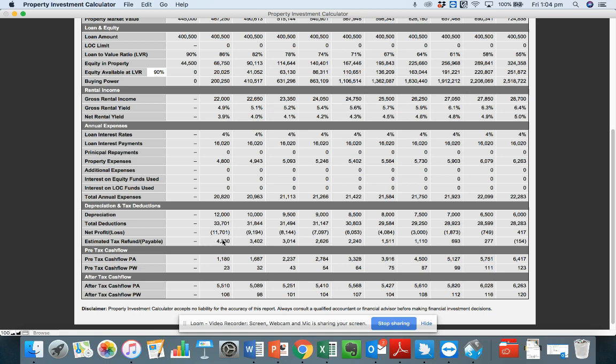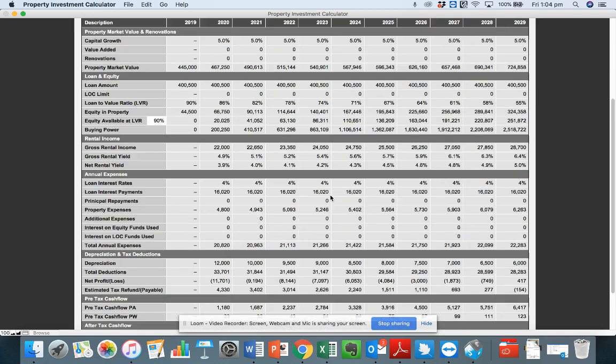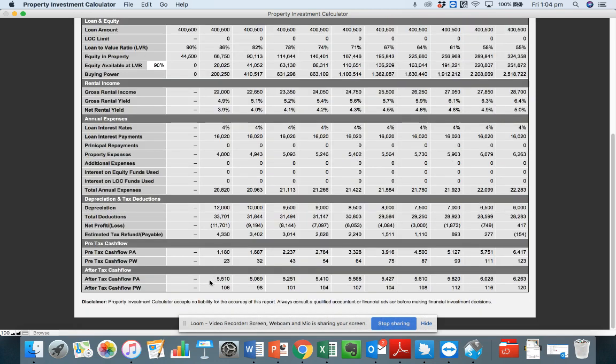So when we add up the refund that we're getting from the ATO and the pre-tax cash flow that we've made before we've submitted our taxes, all in all, this property is giving us a $5,510 positive cash flow per annum, which works out to $106 per week. So there's three things that we're achieving in this example. Number one is we're getting capital growth of approximately $28,000 per year. Number two is we're making a positive cash flow of $5,500 a year. And number three is we're saving thousands of dollars in tax over the years.